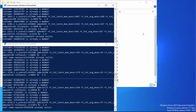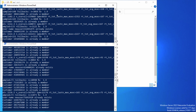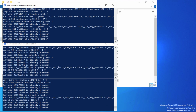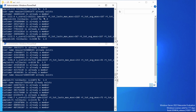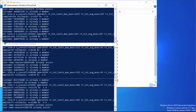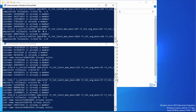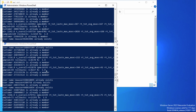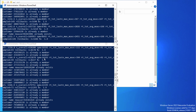Now, if I minimize this, you'll see that the test is already running here. The thing that we care about here is this value right here as it flashes by, OPM equals. That's the benchmarking result here. It's orders placed per minute, or OPM. So if you see the top on here, that is our original SQL Server number 1. That's basically just a plain Jane installation. So right now we're hovering about 8701 orders per minute. If we take a look at our second SQL Server on here, orders per minute, we are almost double that.